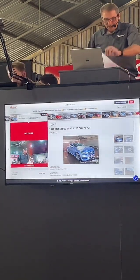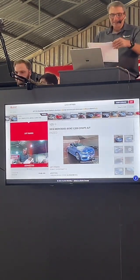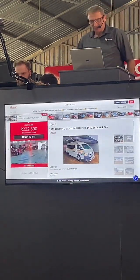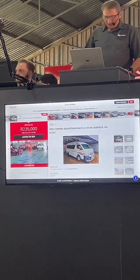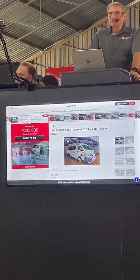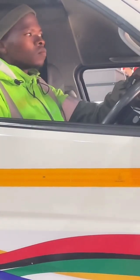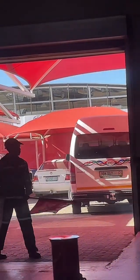Lot 106, 2023 Quantum 2.5 T14, 62,000 kilometers. We're going to have 5,000 movements as soon as you're ready. Training, 8 cars left. Thank you so much. It's a Quantum. 2023 2.5 diesel Quantum with a very good 62,000 kilometers. Says the key, 2 years old. 62,000 kilometers on the clock.